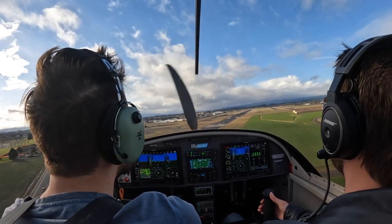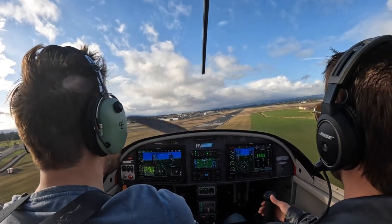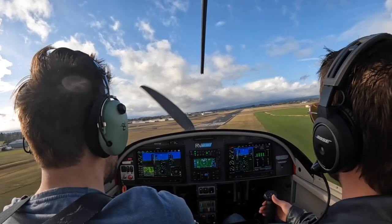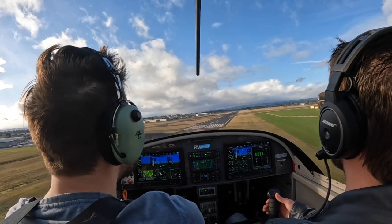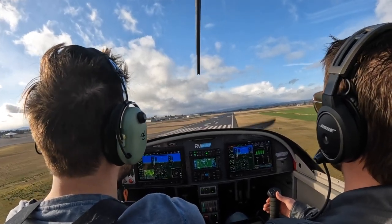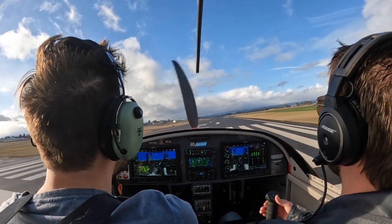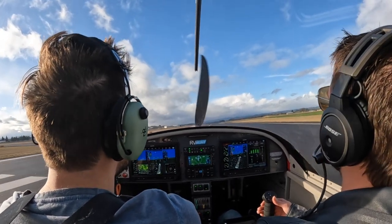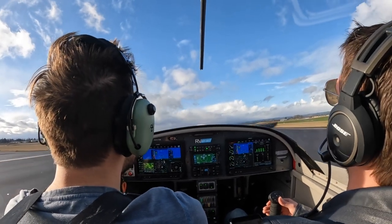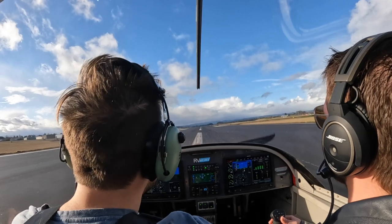Okay, I'm holding my best glide, 62 here. Now I'm going to add half flaps, just going to kind of tap them in, making sure I'm pitching for it while I do this, because the flaps will give me more lift and a slower speed, but they'll also give me more drag, so I got to be careful with them. Okay, and I'm just flying it in here all the way to the second stripe, maybe. Not quite. Okay, but close enough.